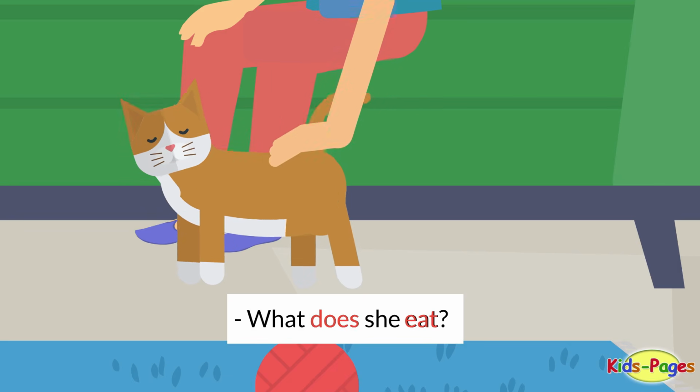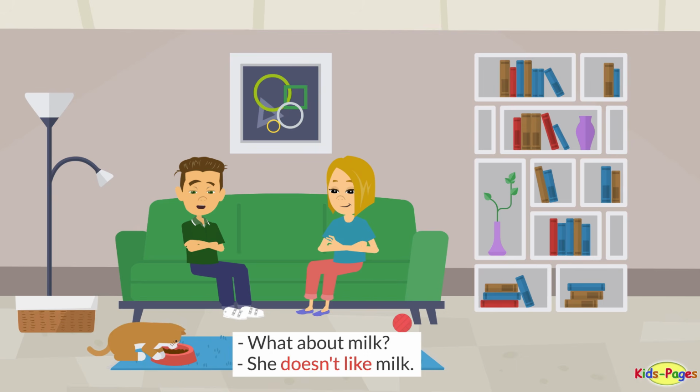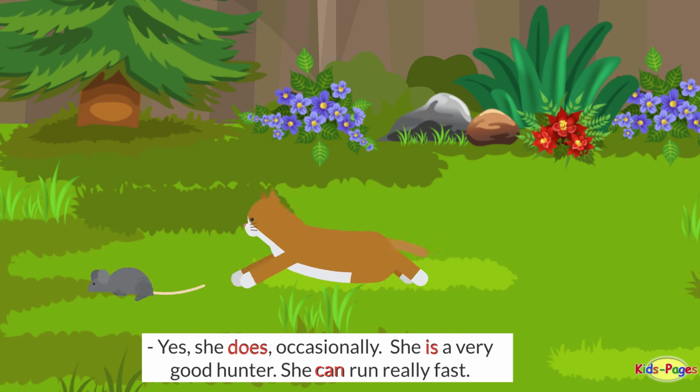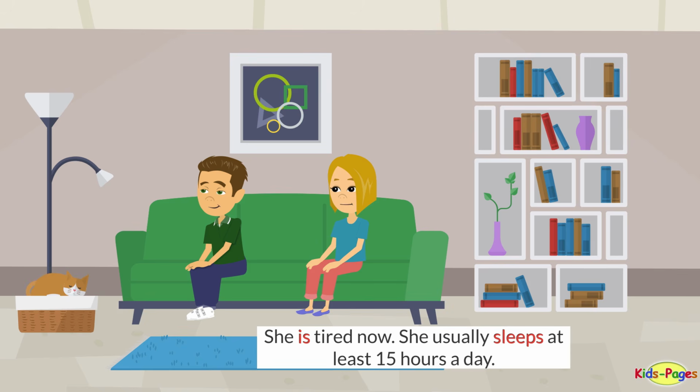What does she eat? She usually eats cat food, but we also give her meat, oats, rice and eggs. What about milk? She doesn't like milk. Does she catch mice? Yes, she does, occasionally. She is a very good hunter. She can run really fast. She's tired now. She usually sleeps at least 15 hours a day.